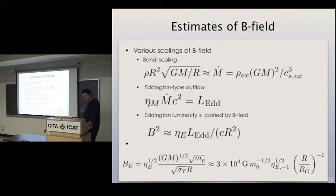Now next, so far the magnetic field was only a parameter. And there are several ways of estimating the magnetic field. Basically these are different estimates of the magnetic field at the inner edge of the accretion disk. And one of the problems is that the accretion disk during the merger is far out, at 100 Schwarzschild radii. And so the magnetic field is lower because you are far out where the disk is not as dense. And again, there are different typical scalings, Bondi scaling, outflow, analytical luminosity, which more or less all reduce to about the same estimate of about a kilogauss magnetic field.